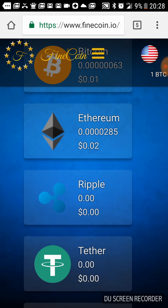Now, keep in mind, again, you still have the risks of, when you're transferring it between exchanges, it's not instant like it is here on Fine. You can buy Finecoin on the Ripple exchange and turn right around and sell it on the Ethereum exchange, right? Or, whatever. Buy it on Ethereum, sell it on Bitcoin, yada, yada, yada. You get the idea.